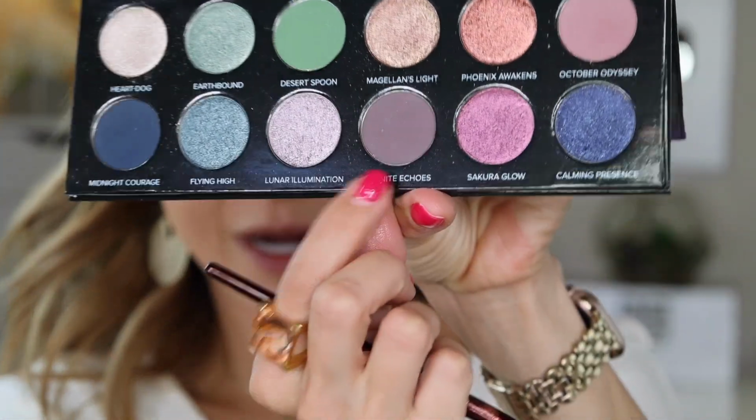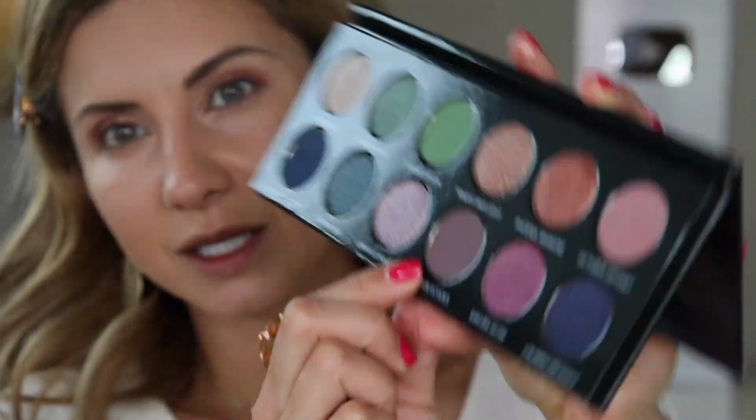Next, I want to deepen the outer corner a bit. So I'm going to take this shade right here. It's called Infinite Echoes, and it's a really grayish purple. I'm going to take the same brush. This is the BK Beauty 203.